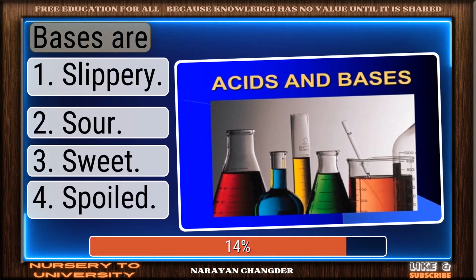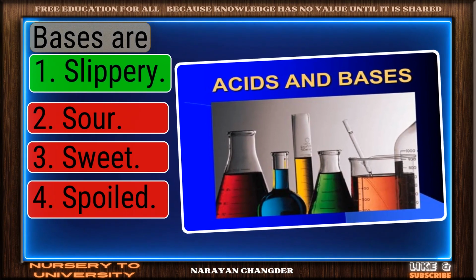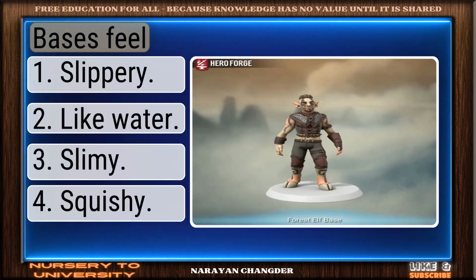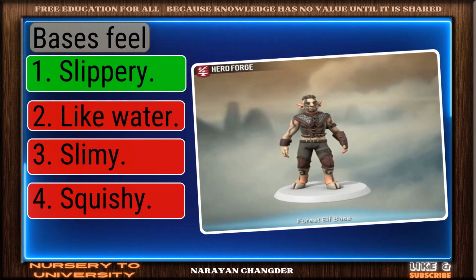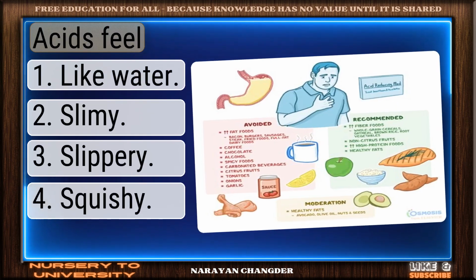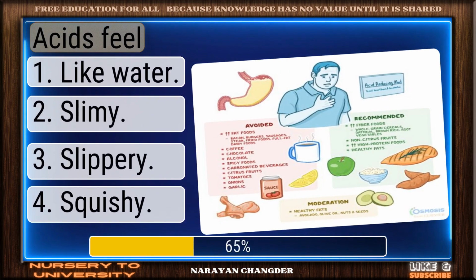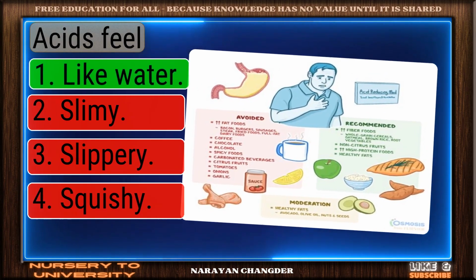Bases are. Clear logic. Your choice slippery is sound. Bases feel. Strong choice. Slippery is the right answer. Acids feel. Right again. Like water is a valid answer.